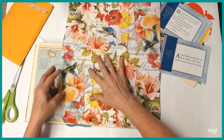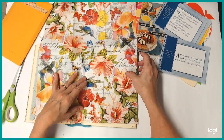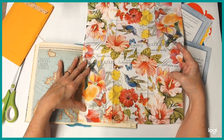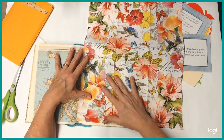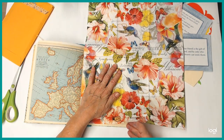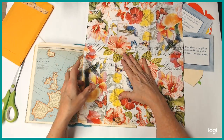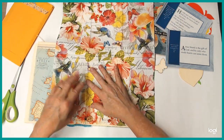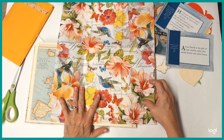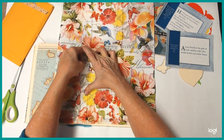And I think I want this guy on here. Oh goodness. Maybe not. Let's see. If I do it like this, then I just get part of him, but all of this one. The hardest thing about using napkins is deciding which part to use. Okay, I think we're going to go right here.